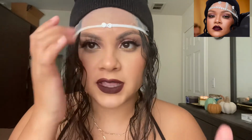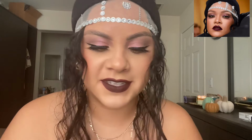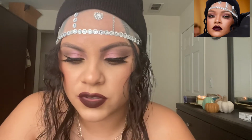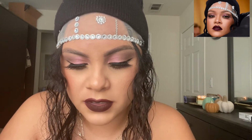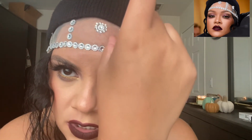So this is the headpiece situation. It looks crazy. I feel crazy, but trust the process. I wanted the band so that it could hug my head, and then I'm gonna go ahead and put the jewels over it, and then we'll fix the hair, of course. So again, trust the process. Had to use eyelash glue to stick these on because I thought that they were stickers, but no, they need glue. And the thing with the lash glue is that it takes a few seconds to dry before you can stick it on, so it's a little bit of a challenge, but we love a challenge.